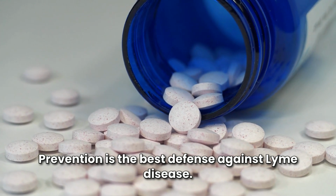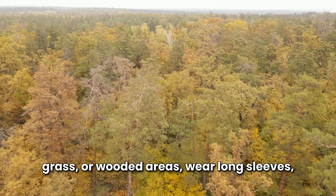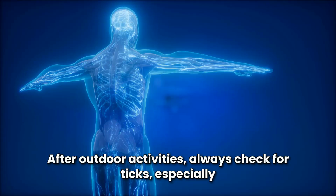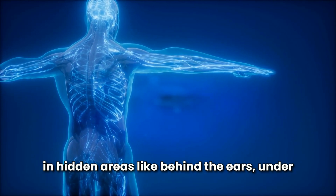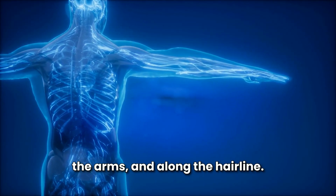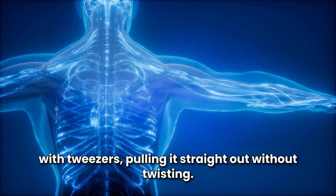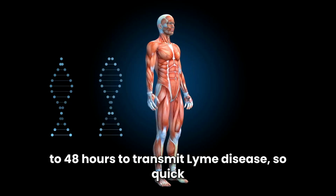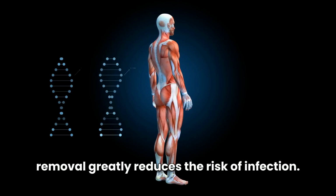Prevention is the best defense against Lyme disease. If you spend time in forests, tall grass, or wooded areas, wear long sleeves, pants, and insect repellent containing DEET. After outdoor activities, always check for ticks, especially in hidden areas like behind the ears, under the arms, and along the hairline. If you find a tick, remove it carefully with tweezers, pulling it straight out without twisting. Ticks need to be attached for at least 24 to 48 hours to transmit Lyme disease, so quick removal greatly reduces the risk of infection.